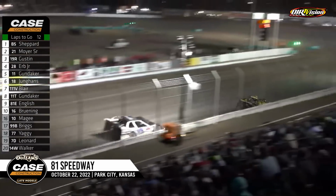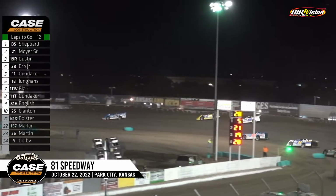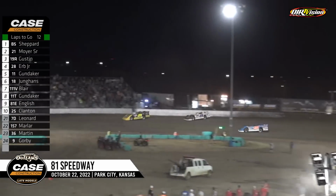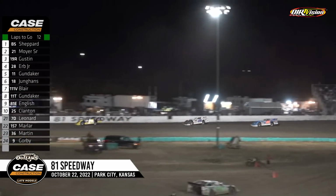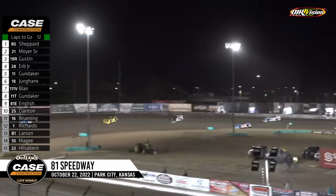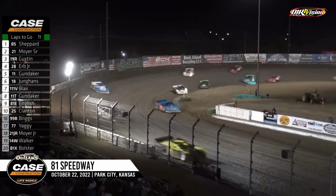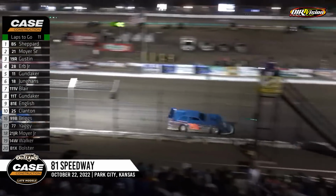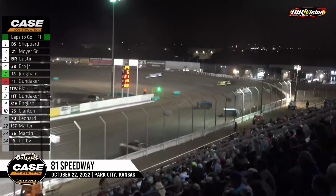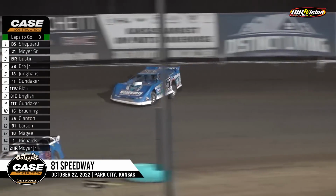Gustin back in third, fourth. Now the 28th car, Dennis Erb Jr. He's got Gordy Gundaker right there with him, and here comes Chase Younghands up top. What a racetrack tonight this staff has given us here at 81 Speedway. I mean, new ownership 2 years ago. They have done a phenomenal job here. So happy to be here, and man, it is really paying off as it is one heck of a show here tonight. Down the front straightaway, the 28 of Dennis Erb Jr. hanging on to fourth with the 11 of Gordy Gundaker, the 111 via Max Blair. Good run for Max Blair. And Gustin's got trouble.